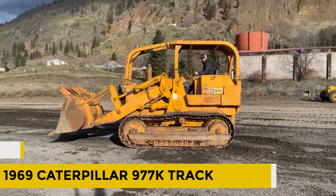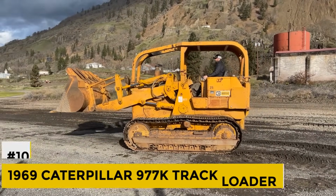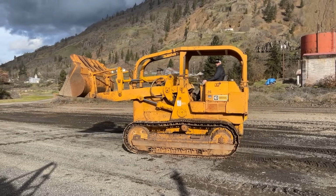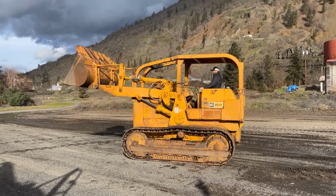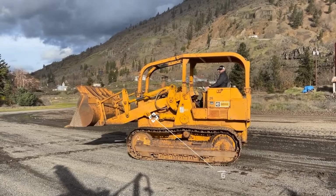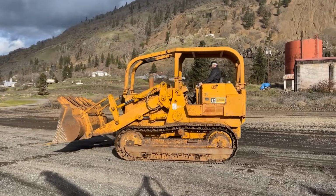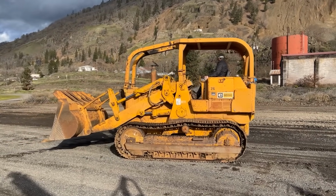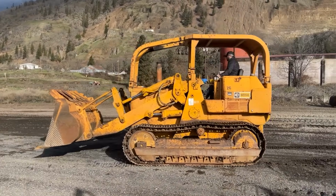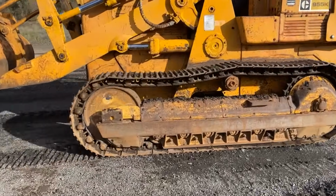Number 10, the 1969 Caterpillar 977 K-Track Loader. This machine was engineered to complete excellence, making it one of the best in the market. With a powerful D333 turbocharged 6-cylinder engine that produces 170 horsepower, this thing truly redefined the standard and performance in the era. The oil-cooled clutches and brakes make the whole thing much more durable, along with giving it the perfect squeaky noise that isn't too loud or too quiet.